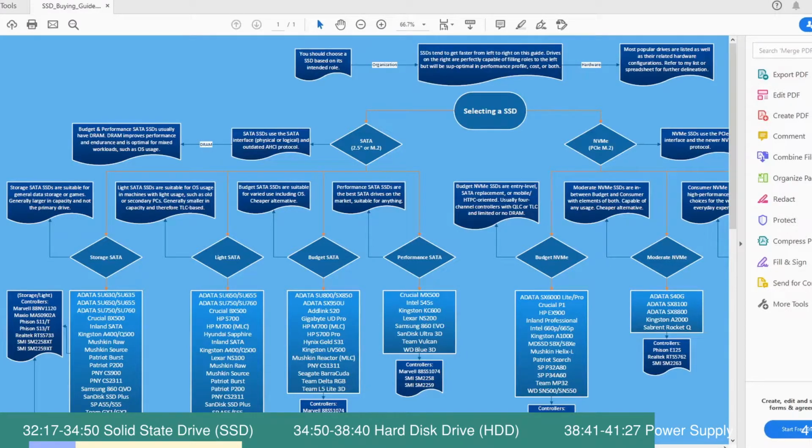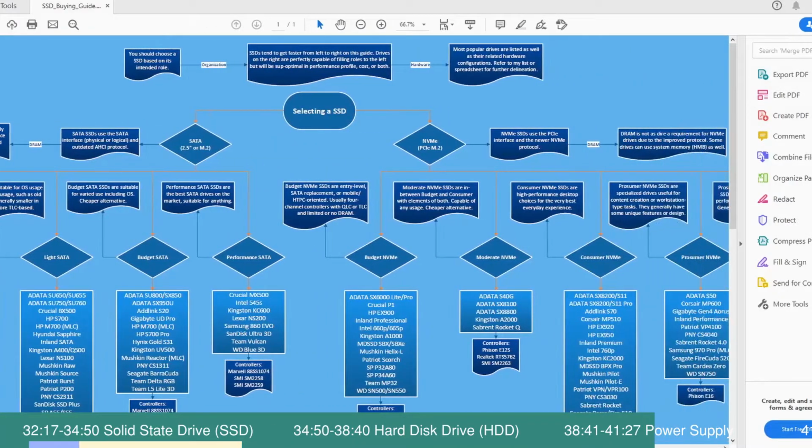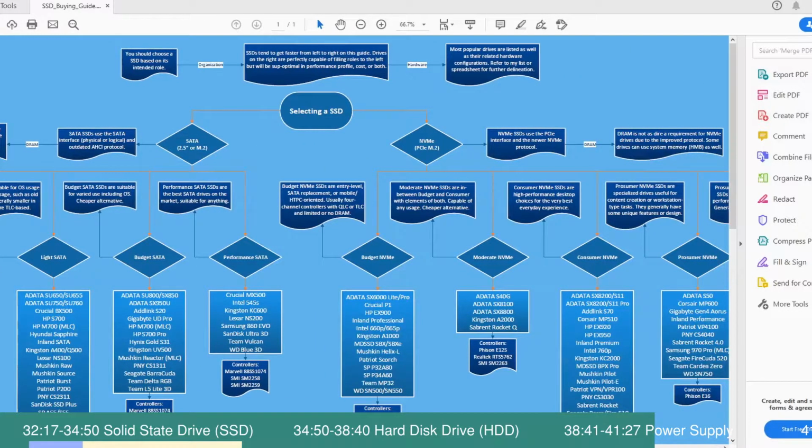Hindi ako masyadong familiar sa different brands ng SSD. Pero ang sure lang ako is if you want the best sa SSD, you buy Samsung. They have the best quality, the fastest performing solid state drives, but they're also the most expensive. So you could go Samsung if you have extra cash and ayaw mo namang iisip. They're hands down the best. Pero we're working on a budget, so we'll probably work our way down to the left and select a SSD for CAT.